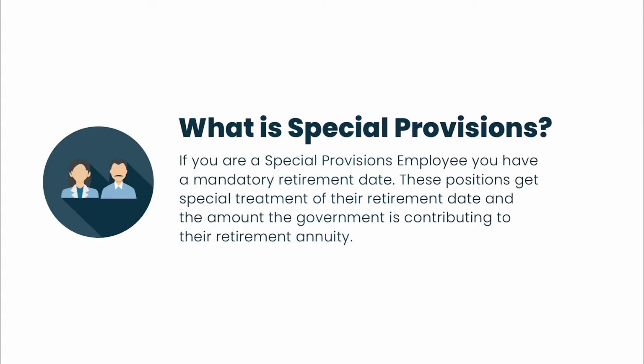Let's do it. Can you talk a little bit about what special provisions is and how it applies to disability retirement? Absolutely. Special provisions employees are a group of federal employees who fall under some different requirements for age and service. And then they also have a slightly different calculation for their retirement annuity. And these positions get special treatment of their retirement date and the amount the government is actually contributing to their annuity as well. Okay, and like you said, it's a group of federal employees. As we know, not every federal employee falls under special provisions.